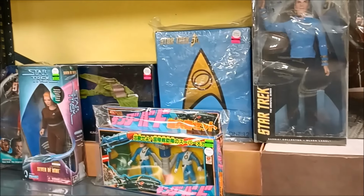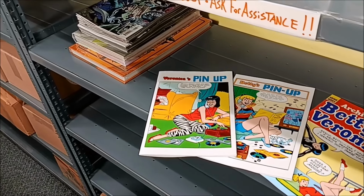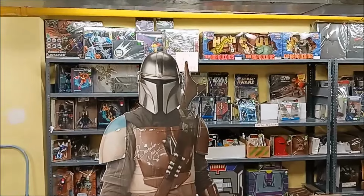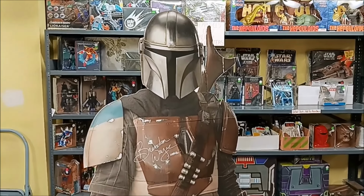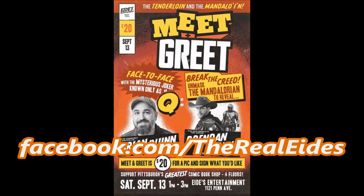Then, beam me over, Dr. Spock. There's no intelligent life here. There are, however, these tantalizing Archie variants. Collect the whole set. I know I will. Here's our autographed Brendan Wayne Mandalorian standee from Mr. Wayne's recent signing at the shop. That was one heck of a Saturday, with a truly impressive turnout of fans from all over. Be sure and like our Facebook page to keep up with all of the great events and offers happening in store.